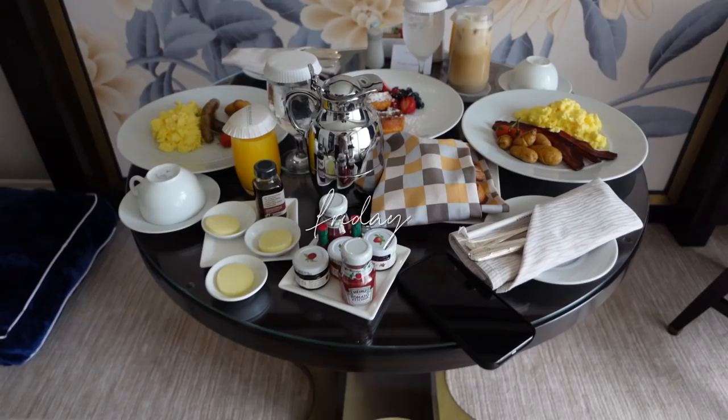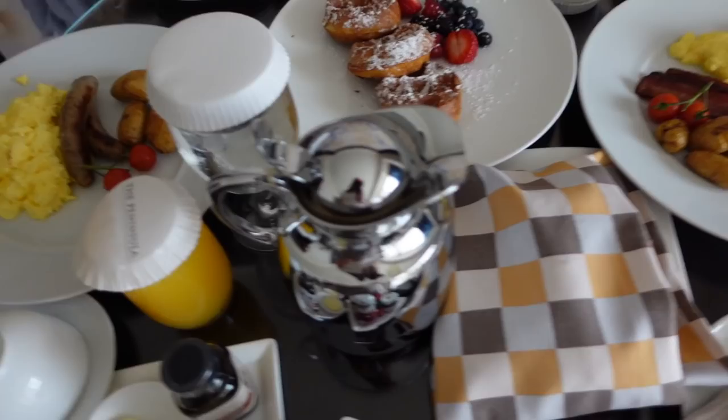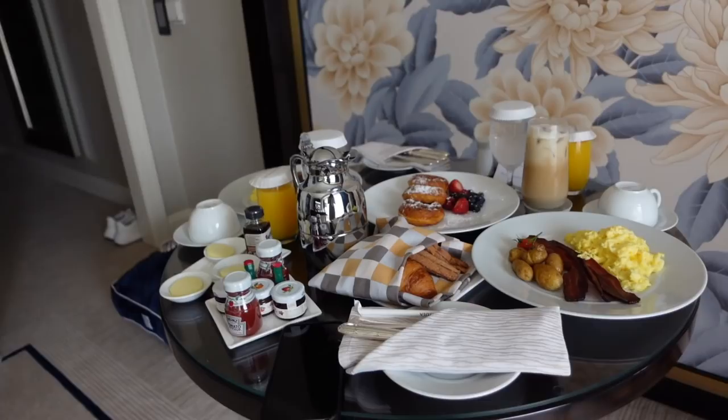Waffles again because they were so good, and we've got some toast, some bread, so we're gonna enjoy this, and then we are going to take a walk later, but this spread looks so good.